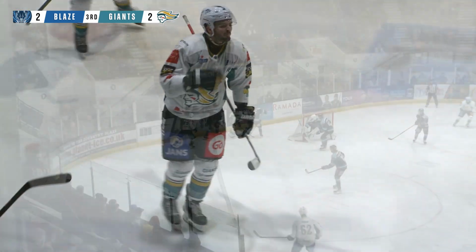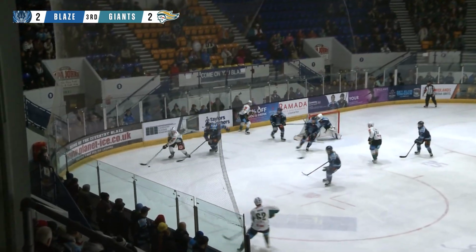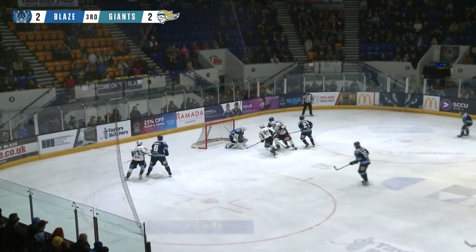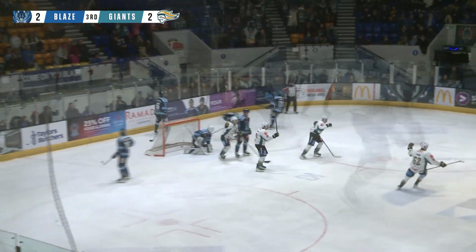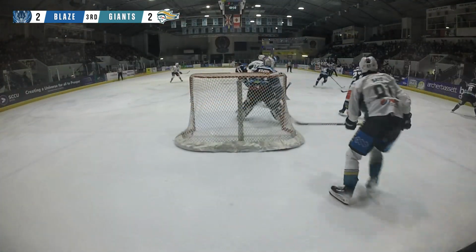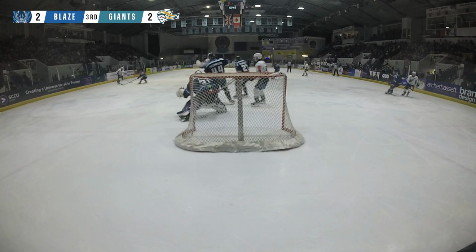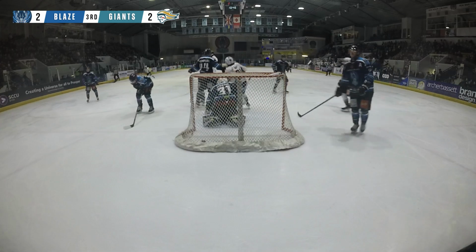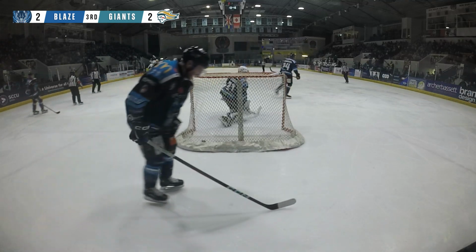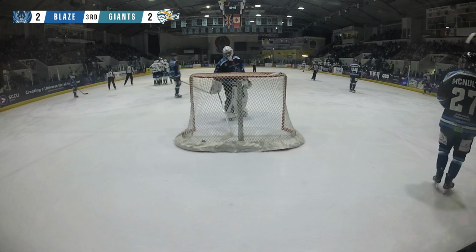Let's take a look at this one again. There's a four-man scrum in front of Cozen, and the shot just bounces off a body through the legs, and the Giants have tied this game up. Yeah, it doesn't matter how they come as long as they go in the back of the net. Shot comes in from the point. Like you say, there's a big crowd of people there, and somehow that manages to get through, and that ties it up with just over 10 minutes left here in this third period.